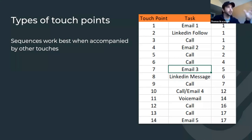So let's say on touch one, you send that email out on day one. Touch point two, you send them a LinkedIn follow on the same day, and give them a call later that afternoon. When day two comes around, that second email would be automatically sent out. Give them a call again. Then you could obviously continue the rest. I'm not going to walk you through the whole thing, but you get the idea. It's multiple touch points at different sectors, and this is going to be your best way to actually get through.